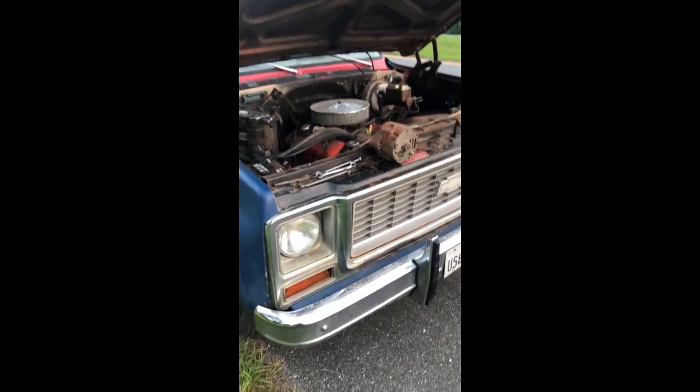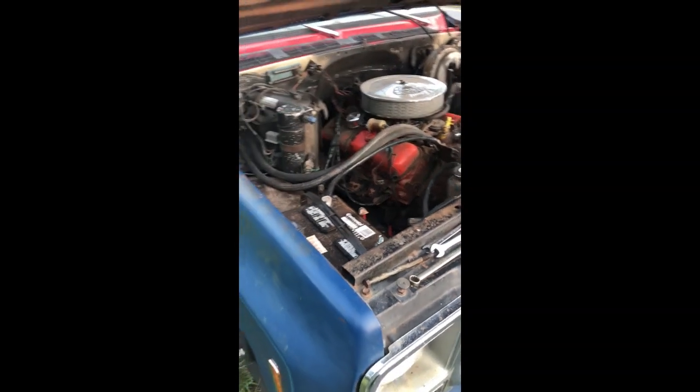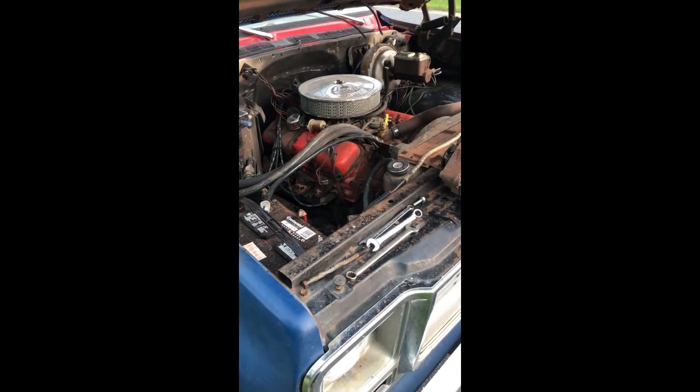Well, alternator finally let go. Stuck on the side of the road here, hoping we can get a ride to the parts store and get another one. We'll see what happens.